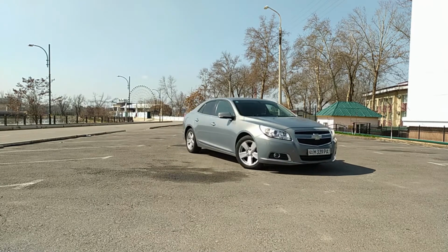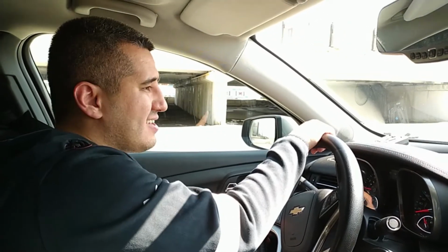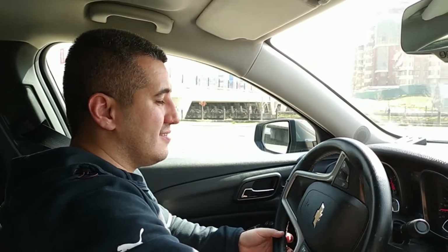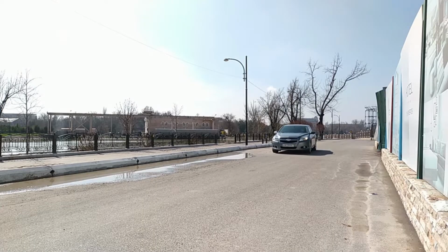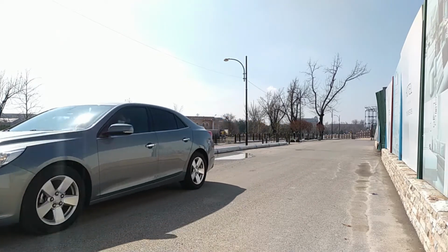Weirdly, when I first looked at it, I was like, nah, this car is slow, fat, and likes to harass people without any reasons. But it's a different story. It's a big pity that we don't have the SS version or the V6 version in Uzbekistan, because on front wheel drive, V6 or SS versions would be just wonderful.